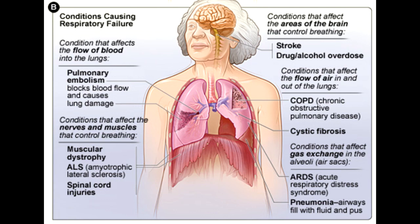When your alveoli don't work properly, your body can become starved of oxygen and unable to get rid of carbon dioxide. The National Institute of Health helps to identify illnesses that affect our lungs and bodies as a result of respiratory problems.